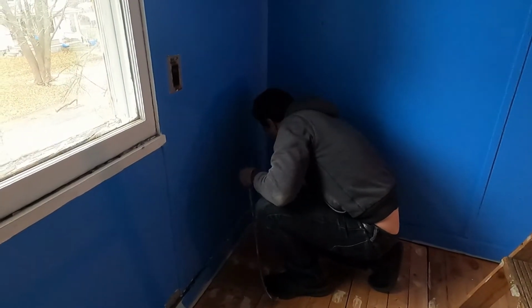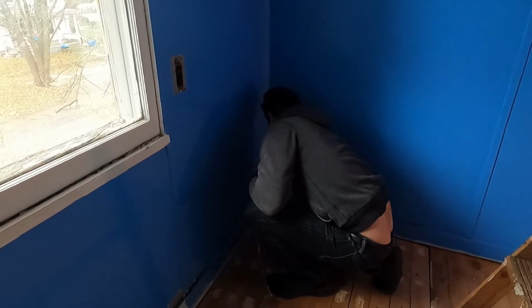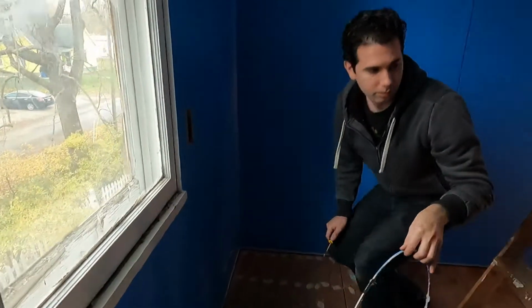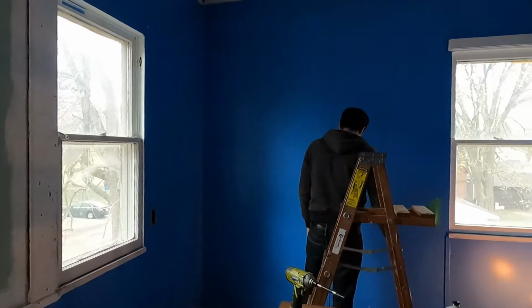This room at some point was retrofitted with new wiring that was outside of the walls, and I can't tell you how many layers of paint were on it. But I knew it had to be redone, and I was brainstorming at this point, but I ended up redoing this and also improving on it.